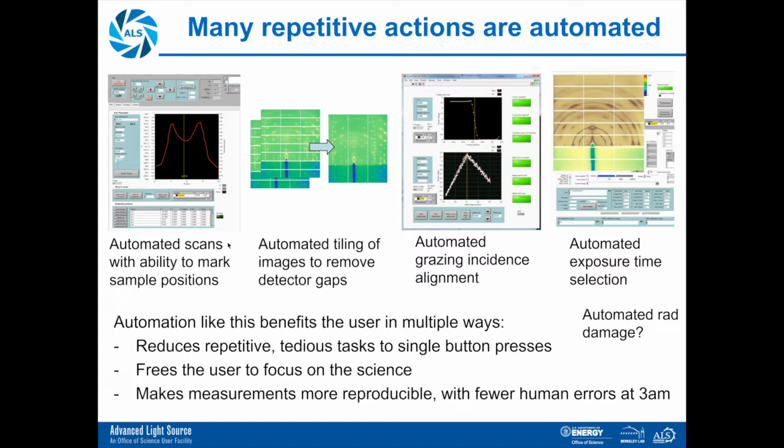I have a little note here, automated rad damage, and this is something that I'm looking at trying to develop next. I'd like to put in a button that the user can push, and then it takes a series of images, 1-second images, 10-second images, and comes back to the user with a radiation dose limit. It says your scattering curves start changing at 60 seconds. You're getting radiation damage at 60 seconds. You should stay below that. And that would be very, very convenient. I'm looking at developing that next.